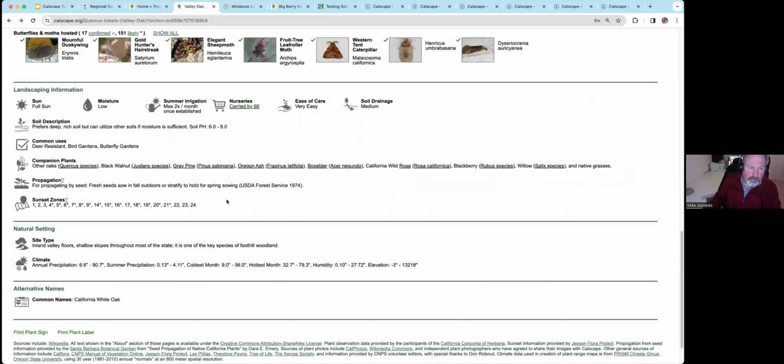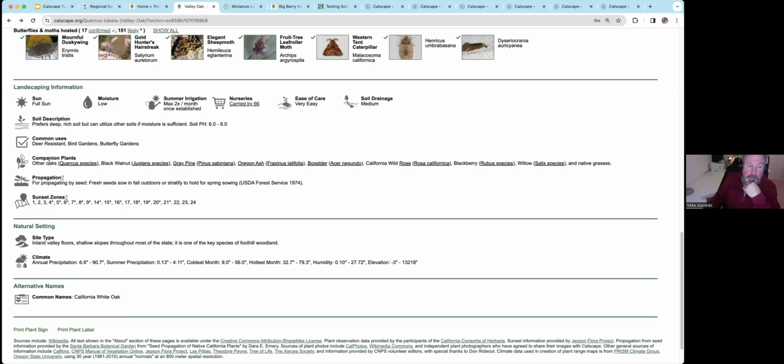So we're still looking at the Valley Oak, and then it's just common uses. Now, some people have a lot of deer, and they don't want the deer to ruin their plants, so they will tell you if it's deer resistant. It will tell you if it's good for bird gardens, and it will tell you it's good for butterfly gardens, and there's also more for bank stabilization and for other things like that.